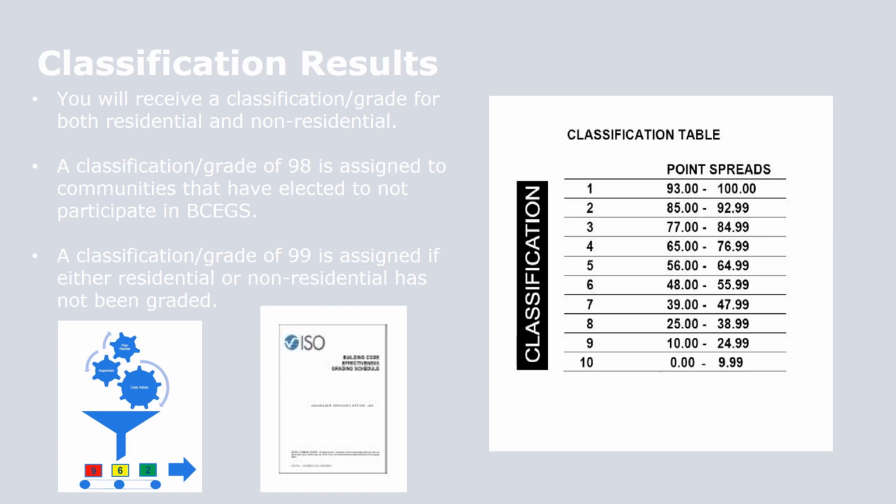Similarly, when a community elects to not participate in a BCEGS program at all, a grade or classification of 98 is assigned. Again, this is a classification, not a score, and it represents a lack of data. Since this is a two-part classification, you can receive a review and classification that references a score or value based on non-participation. For example, you can have a residential classification and not a non-residential classification, and vice versa.